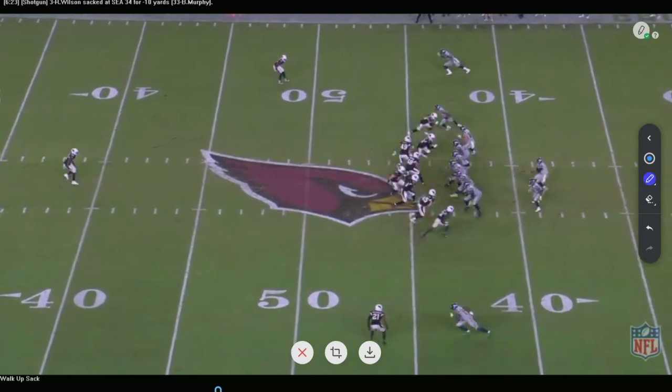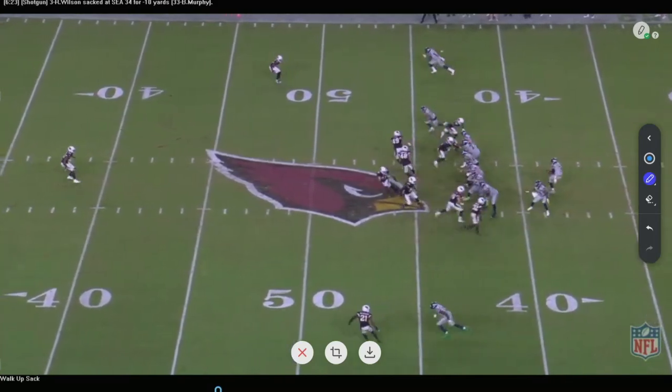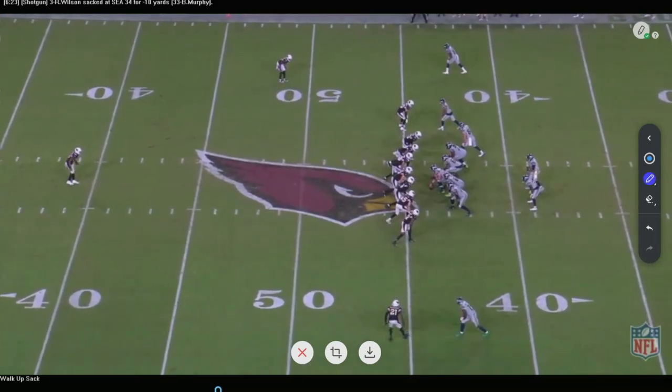All right, so these two plays came in overtime against Seattle. So we're in overtime. We're trying to force the issue a little bit. Seattle's starting to move the football. We got everybody coming up here. Now we've got everybody having to step down to block those guys.